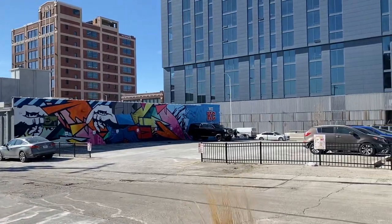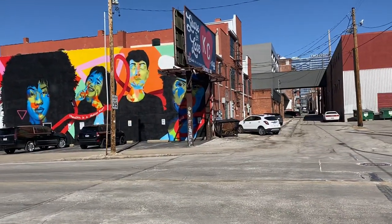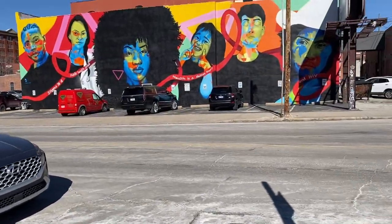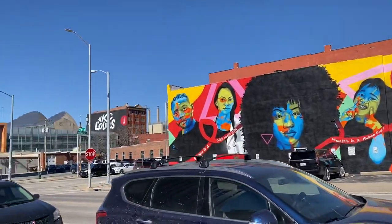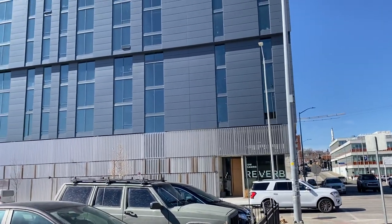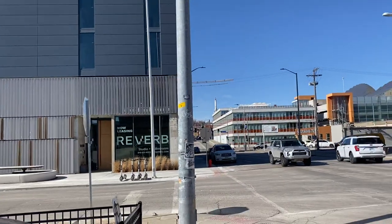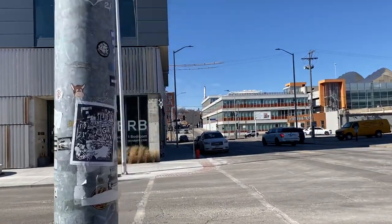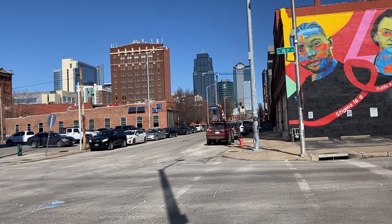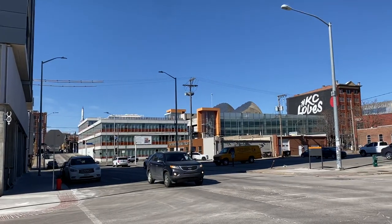Another mural right there. We got the Bird e-scooters out here for rent. We got a rocket over there. Look on top of that building over there. You guys see the rocket? It's so windy out here, yo.